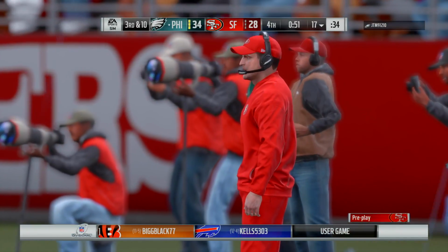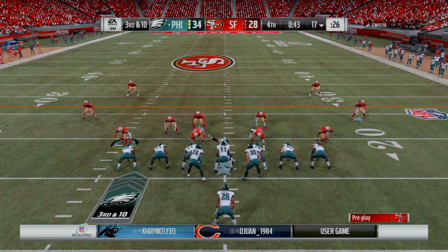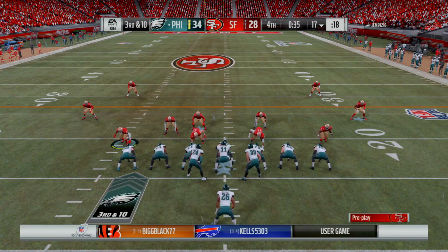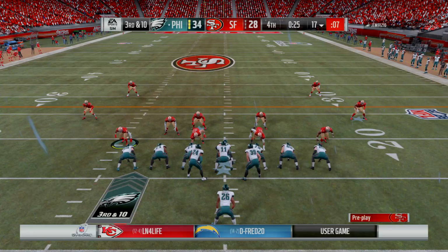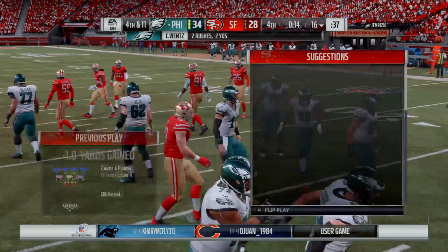Big play coming up. Here's 3rd and 10. I would expect to see some pressure here. They go down to a knee, and with that, they're off to the NFC title game.